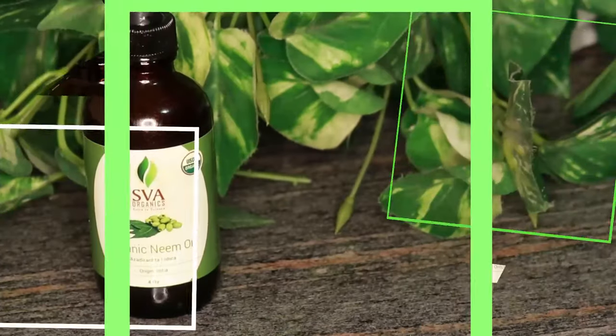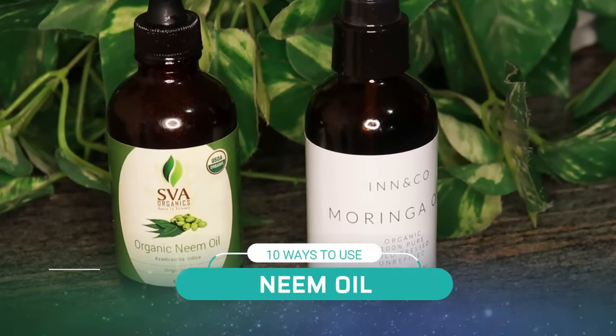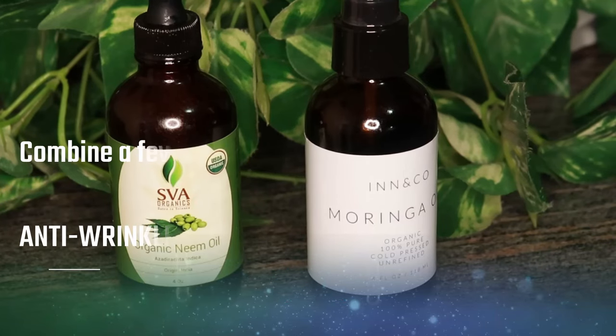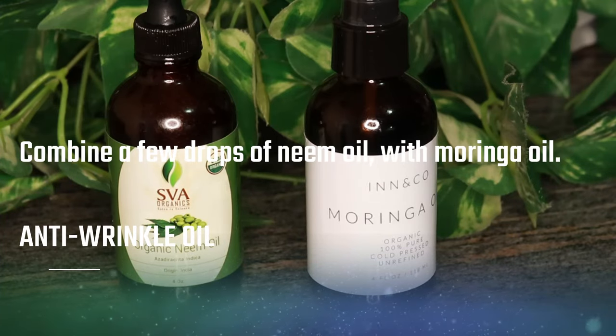Now here's another one that's an anti-wrinkle oil. All you have to do is combine just a few drops of neem oil with moringa oil. Moringa oil has been used for centuries as an anti-aging oil. It rejuvenates aging skin, improving the appearance of fine lines, wrinkles, and sagging facial muscles. It has great anti-aging properties to help rejuvenate dull, tired, aging skin. The antioxidants and nutrients in moringa oil can naturally help fight free radical damage. Now, all you have to do, shake well and apply this to your face for a few hours and wash off, or you can even leave it on overnight to get the full benefits of neem oil.